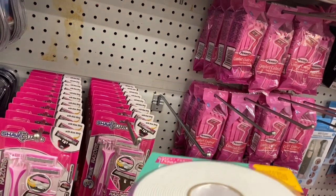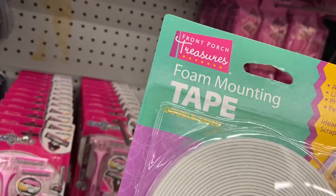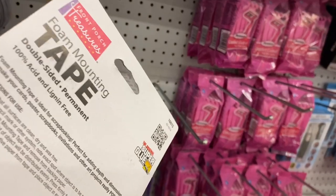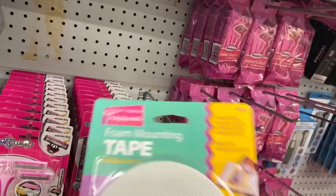I went back to that tape. I think I went back to that tape. Or they had it on another aisle. The foam mounting tape. I need to try that tape versus the tape I got at Home Depot and see if it worked just as good.